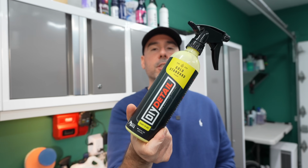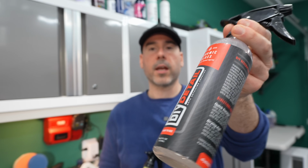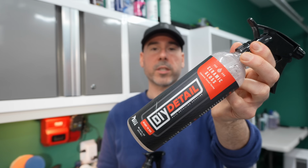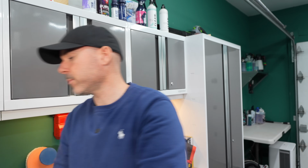And my favorite all-in-one polish and protect at the same time, to make myself clear, is going to be the Gold Standard polish. 2 quick passes with this, wipe off with a rinseless, 1 spray with DIY ceramic gloss, and the final wipe with a dry microfiber. Super results, very nice products. I have a video on that when I polished a BMW M2. The results are out of this world.